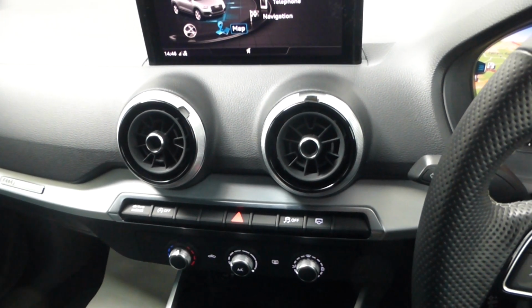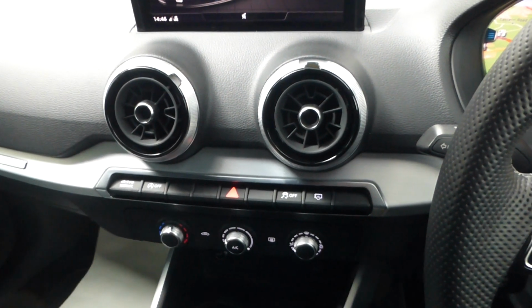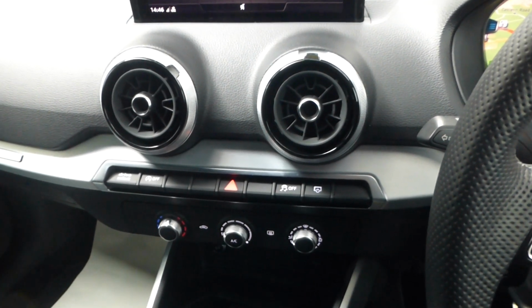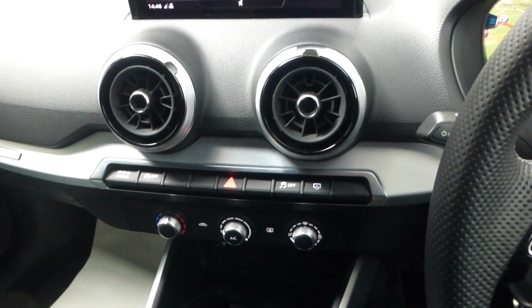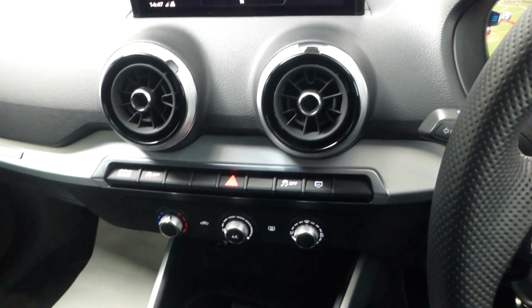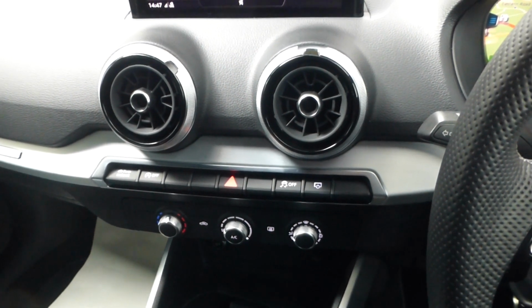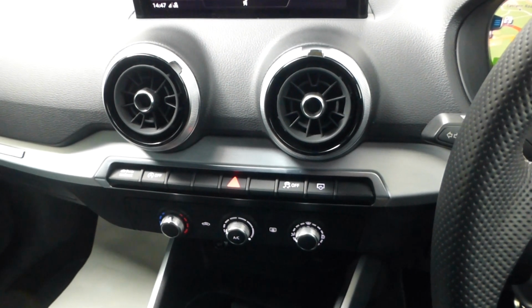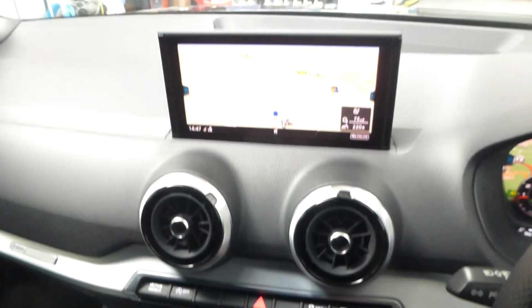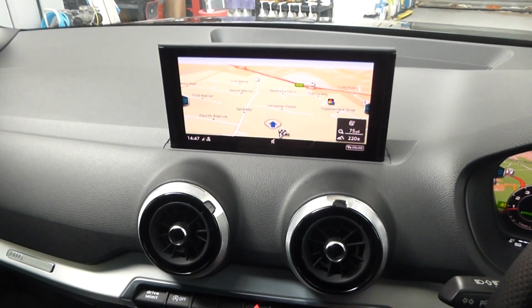So let's just go through this. Audi Connect, Audi smartphone, and you've got your settings, and then obviously that goes down to changing your settings, and then you go back to menu and just move the wheel around. So let's go back to the map on the navigation. There you go. So you've got the navigation up on the map as well.